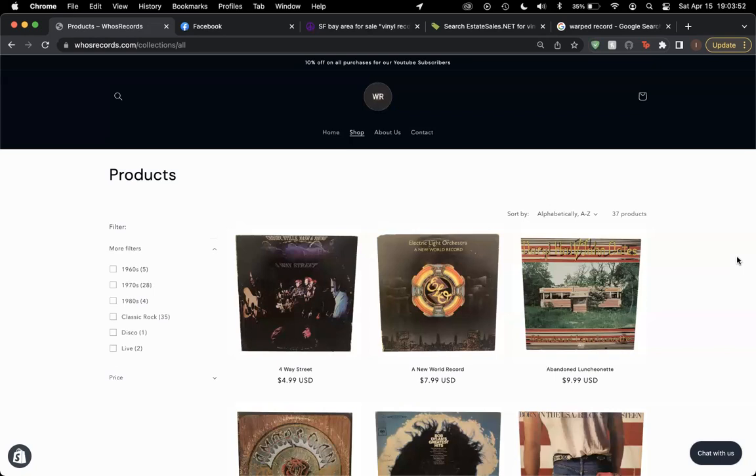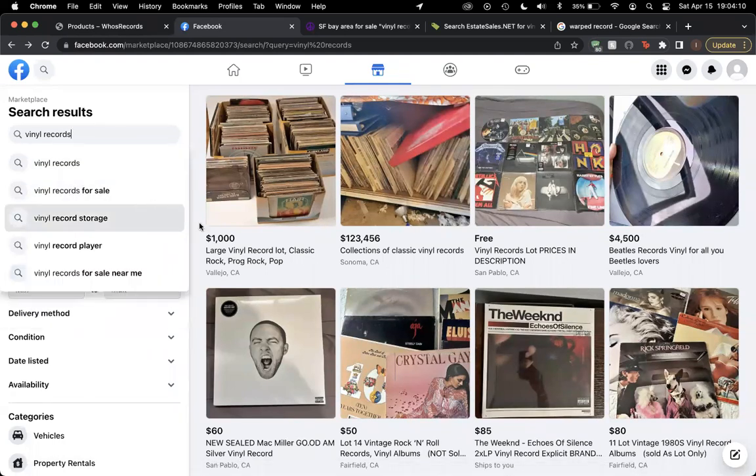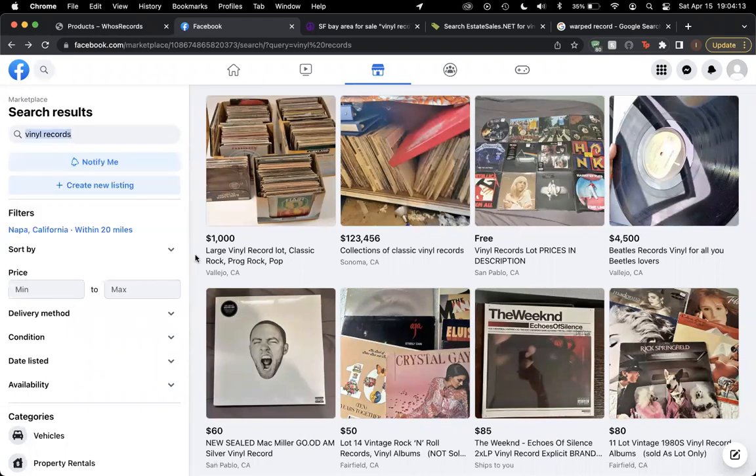So let's get started. The three main sources we're going to be going over are Facebook Marketplace, Craigslist, and estatesales.net, or estate sales in general. Starting with Facebook Marketplace, it's pretty straightforward. In this left-hand search bar, you're going to type in records, vinyl records for sale, vinyl records near me. Any of that should be fine.